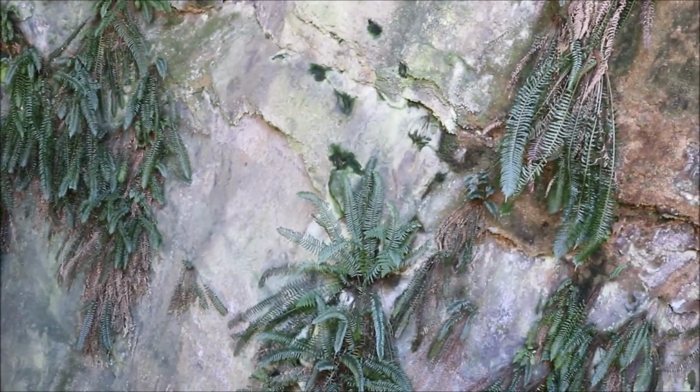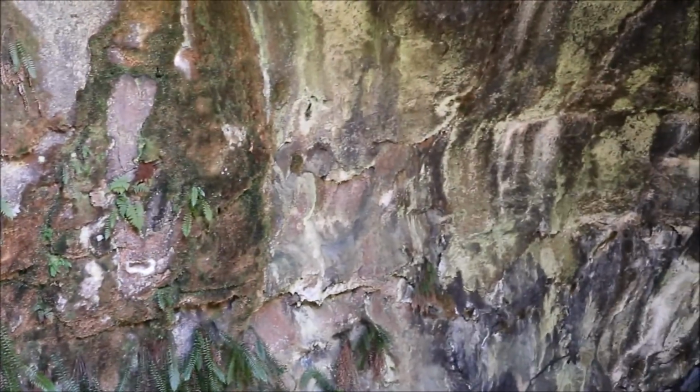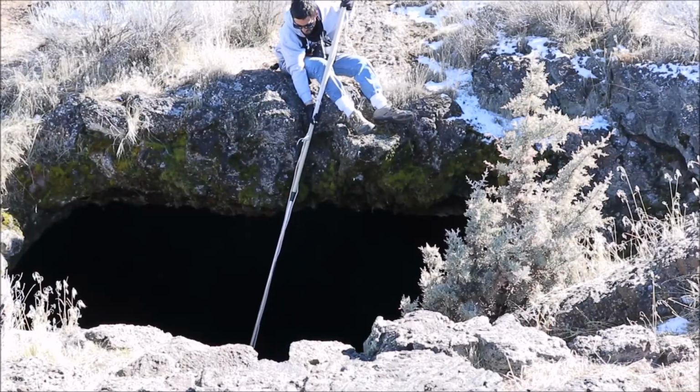Yeah, it's a 45-foot vertical drop. The skylight here is no more than maybe 15 feet across. Very narrow and such. Now I'm going to lift my camera out. Last look at the ferns directly below. And the climate changes dramatically.